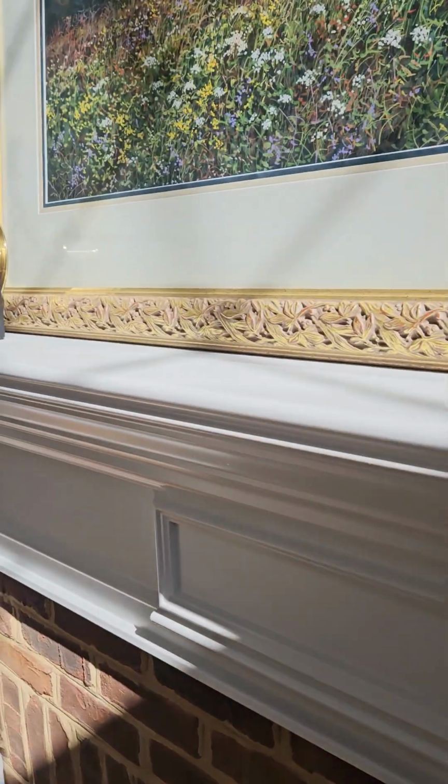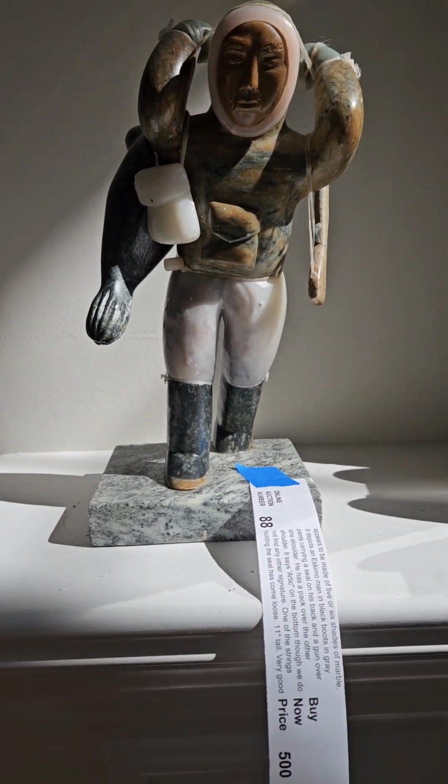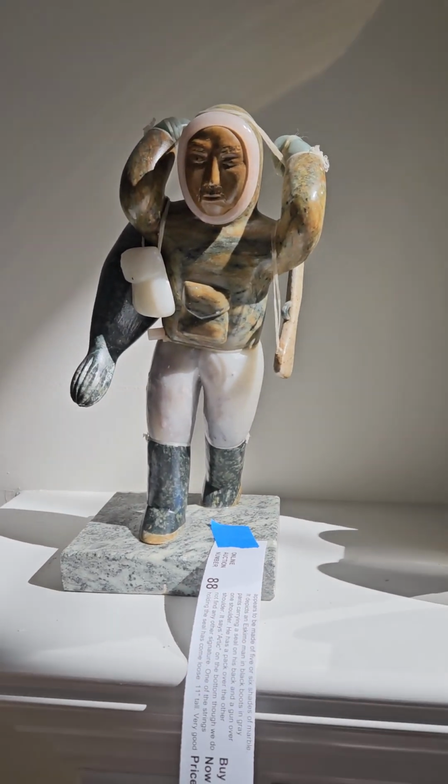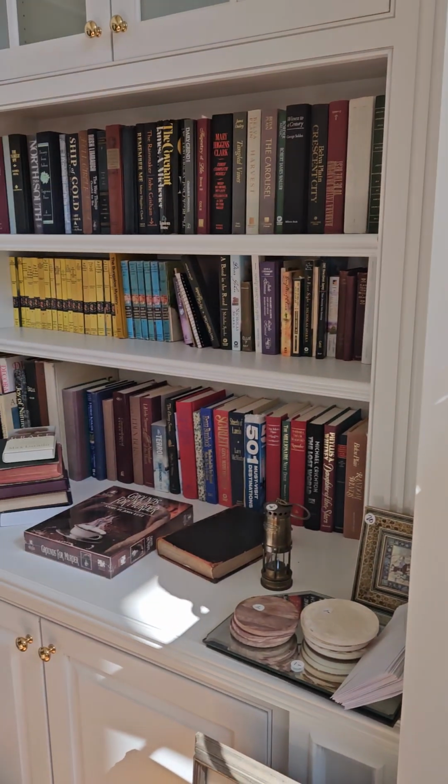Got a nice clock here, and the really cool, sorry, just where the sun's coming through, it's a little hard to catch it, but that's a little Eskimo statue. It's pretty cool. There's several nice books in the house.